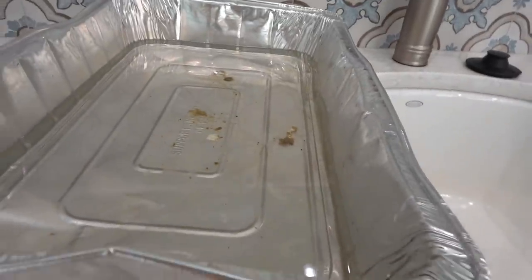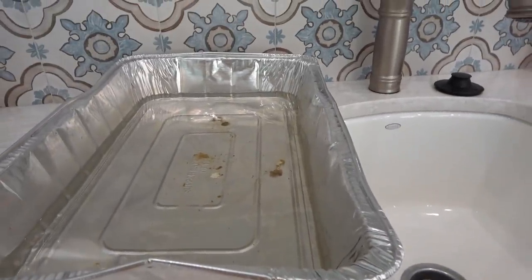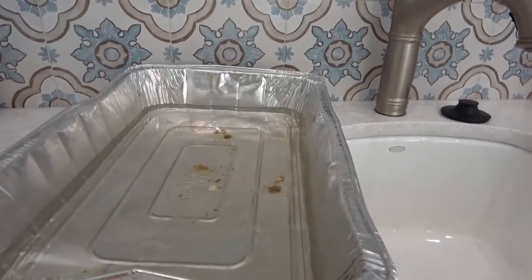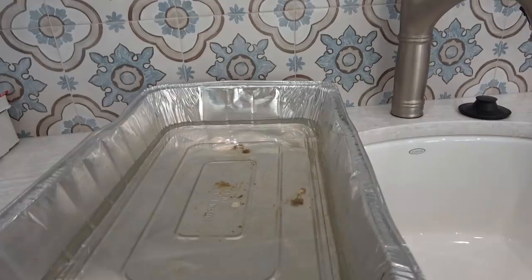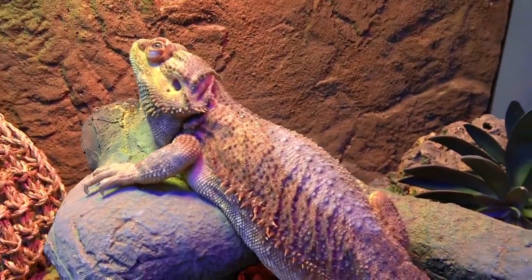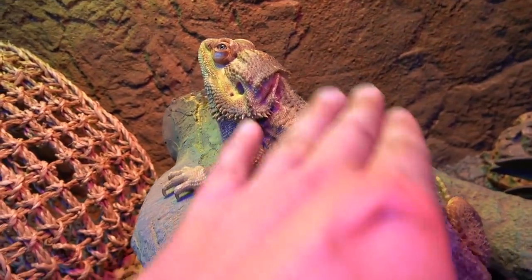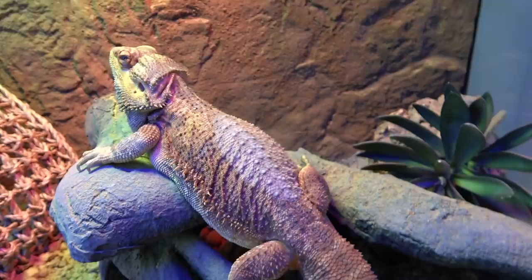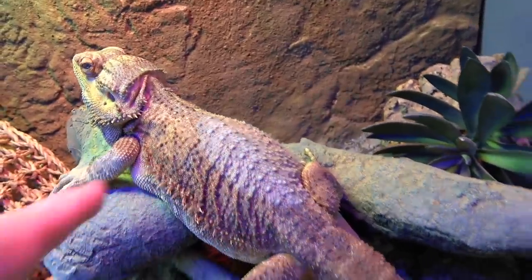Murray is out of his bath, and all he likes to do is poop in his bath. So there's his poop. That's what he likes to do. Do you guys have bearded dragons that do that? Because that's the only place he'll poop. Oh, there's Murray. He's sucking up all the lights. Did you like that bath, bud? He's going through a major shed right now, too. That's the biggest shed that we've ever seen on him before. You see how it's all discolored on the back?